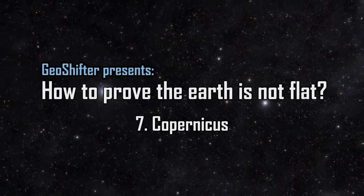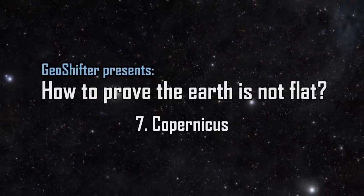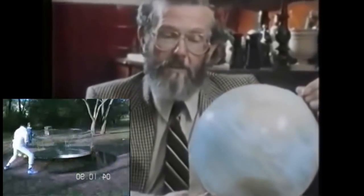Part 7, Copernicus. With a sphere of 4,000 miles radius being spun round once every 24 hours, a little bit of calculations will show that that person there is being spun round at about 1,000 miles an hour and doesn't know it? I mean, this is obvious nonsense.